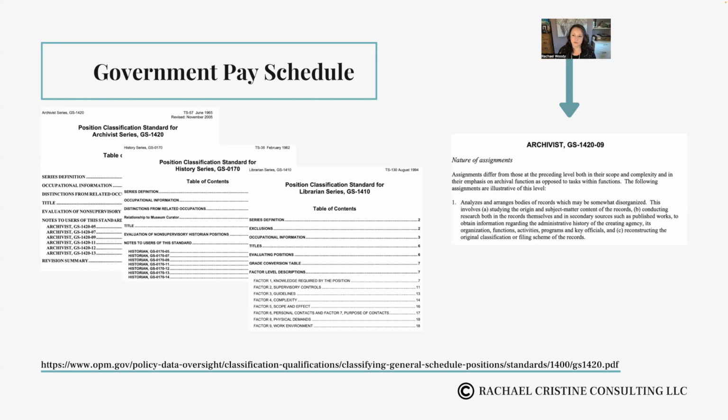Two things are very helpful here. The first one, which I point out on the right-hand side of the screen, is that the classification gives you the literal definition of that position. So you have the nature of the job, the nature of the work, and then for archivists over here, the 1420 series, you'll notice there's the -05, -07, -09 through to 13. Those are the increasing levels of archivists by experience accrued, responsibilities held, etc. So not only do you have that base level description of what an archivist is, but you also have the add-on descriptions of what level of archivists there are and what that looks like in terms of experience and responsibilities held.